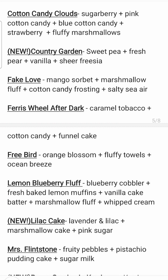Next up, Fake Love. This is mango sorbet, marshmallow fluff, cotton candy frosting, and salty sea air. I've not tried this one, and I don't think I've seen this one.